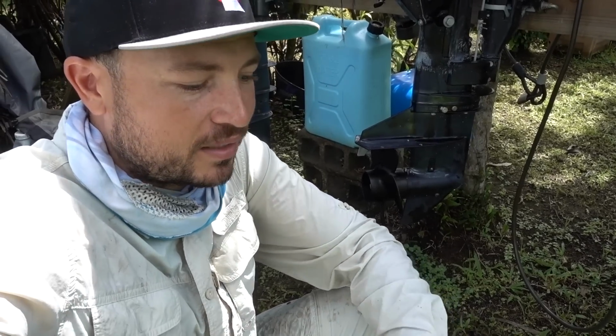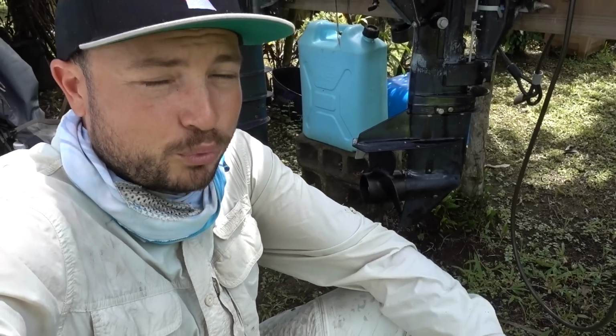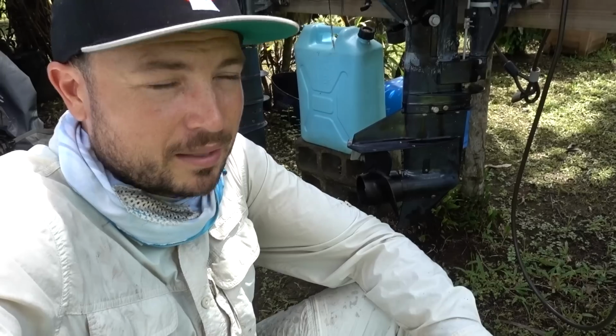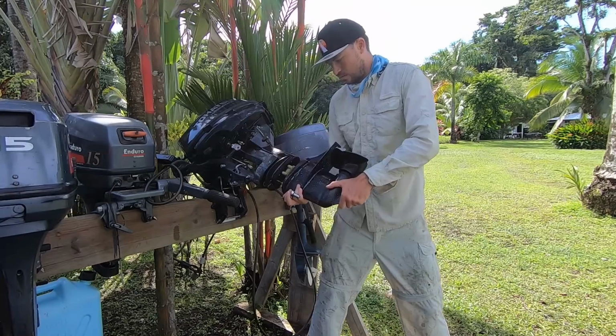Also, I do know for a fact that when I was flushing it the other day, it did run for a little while without any raw water getting through, just because the way I was flushing it failed for maybe a minute. And so it did start to smoke. So there's a chance that that impeller is burnt up. That's what I figured, yeah.